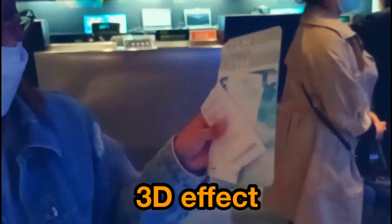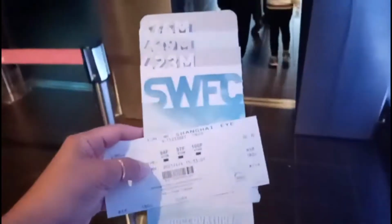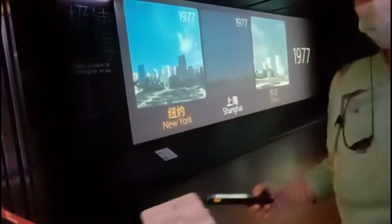Okay, show us. Okay, show our. Nasa laan ng video. Ang ganda ganun ako. May pa 3D effect pa siya. Talaga? This is my ticket. And my brochure. Ready.